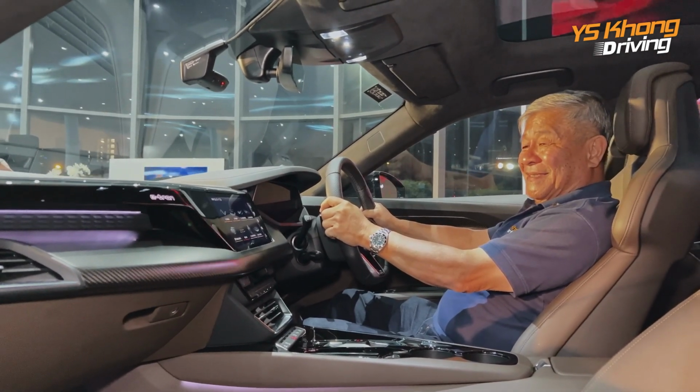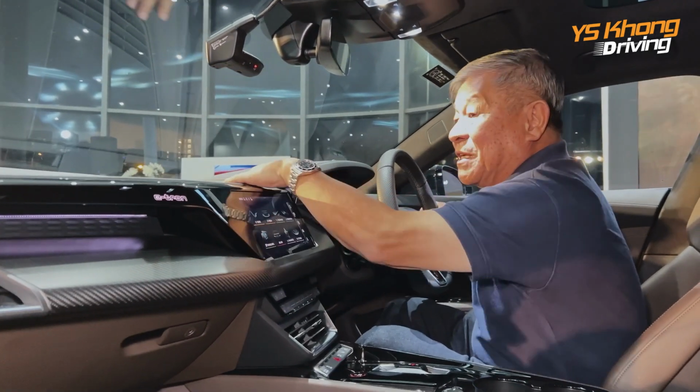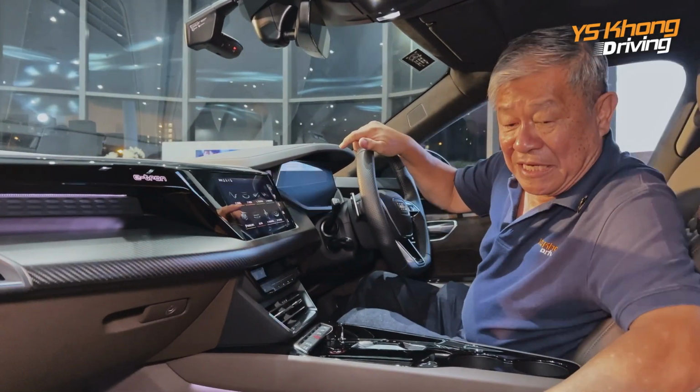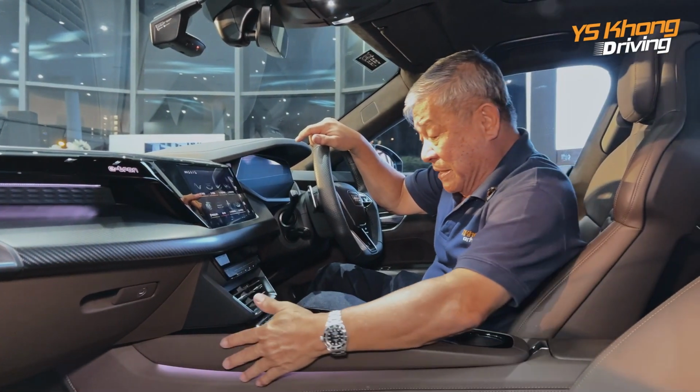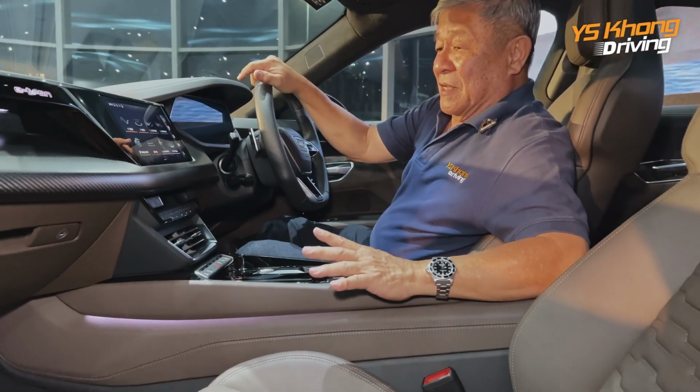Yeah. And of course you have this e-tron. This is soft touch. Yes, the seats are Napa leather. Really nice. Okay, everything is very Audi lah. It's the spirit of Audi.